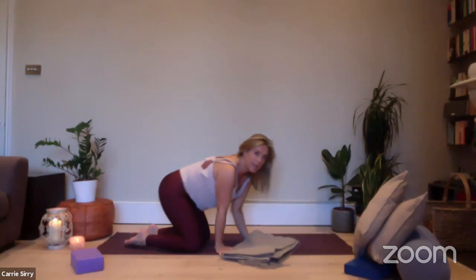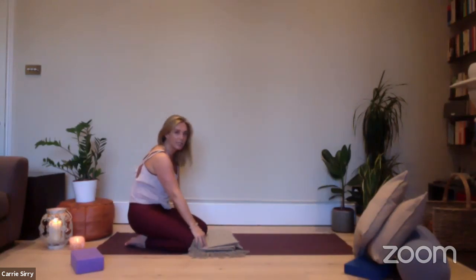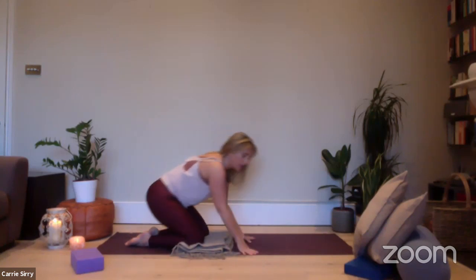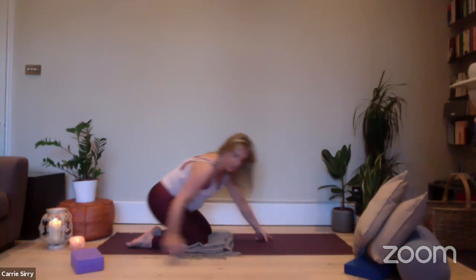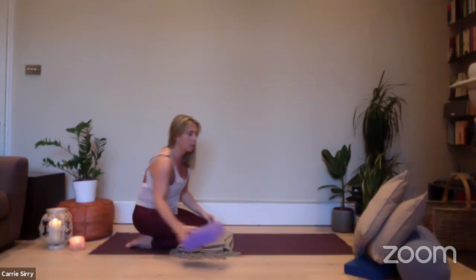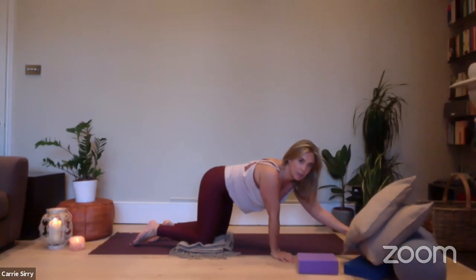So if you've got that blanket, you might want to put it under your knees, depending on what surface you're practicing on. I've got a bit of a wood floor here and a thin mat, so I'm going to put it under my knees for a bit of extra cushioning. And just bring your book or your block nearby. And we're just going to take a child's pose just for a moment.